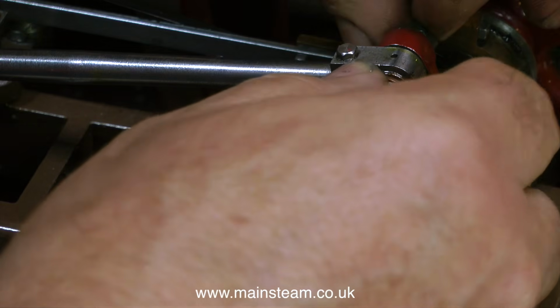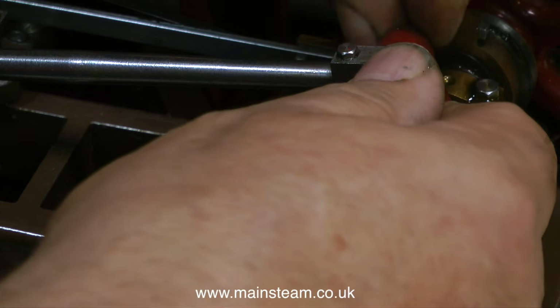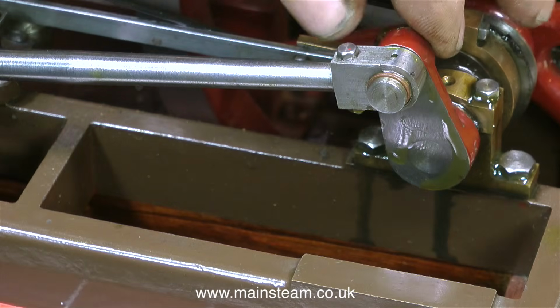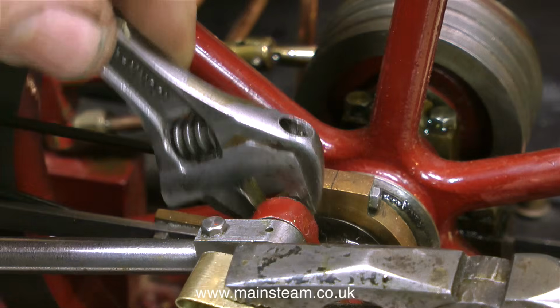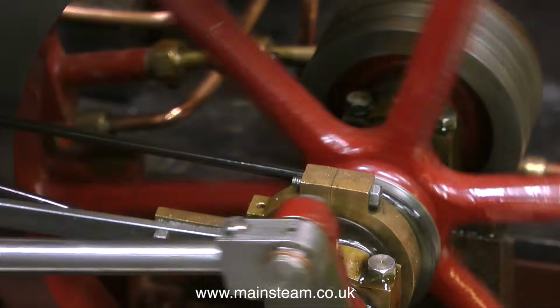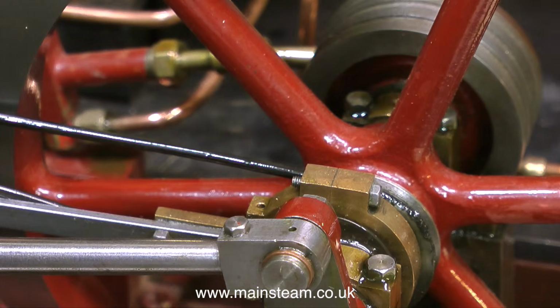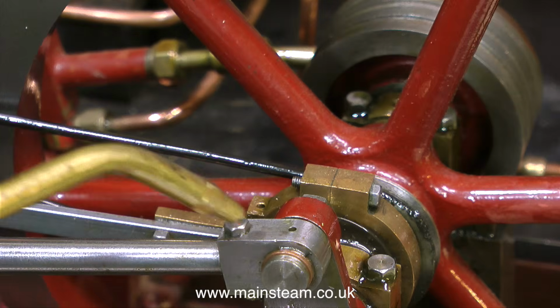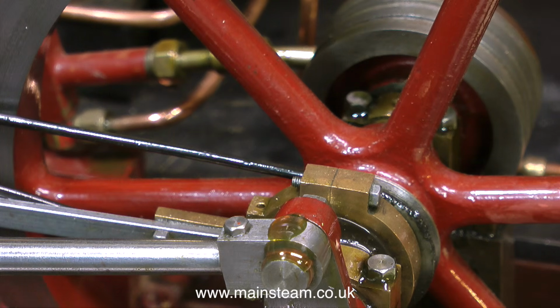I'll carefully fit the 2BA nut on the crank pin. By the way, I do actually know that this is not the problem, but for the moment I'll carry on anyway. I'm using a piece of brass between the pliers so I don't mark the crank pin. That's it, the crank pin's now nice and tight, and as I rotate the flywheel there's hardly any side-to-side play of the big end on the crank pin. I'll just give everything a good coating of oil again and see what happens.